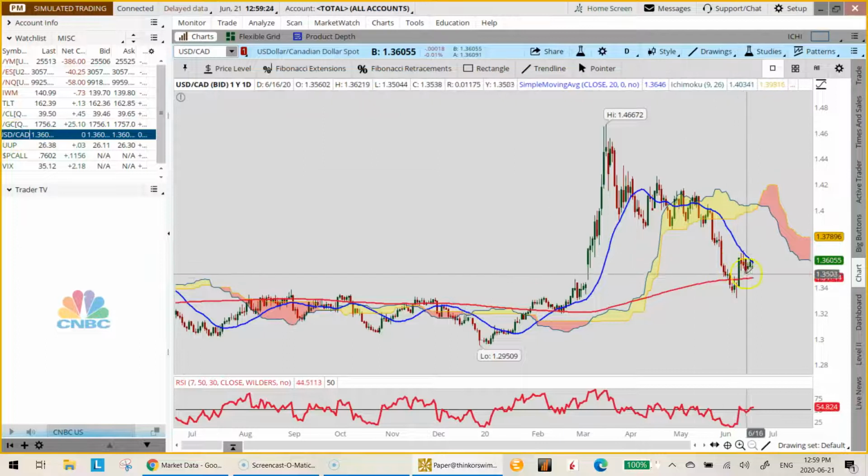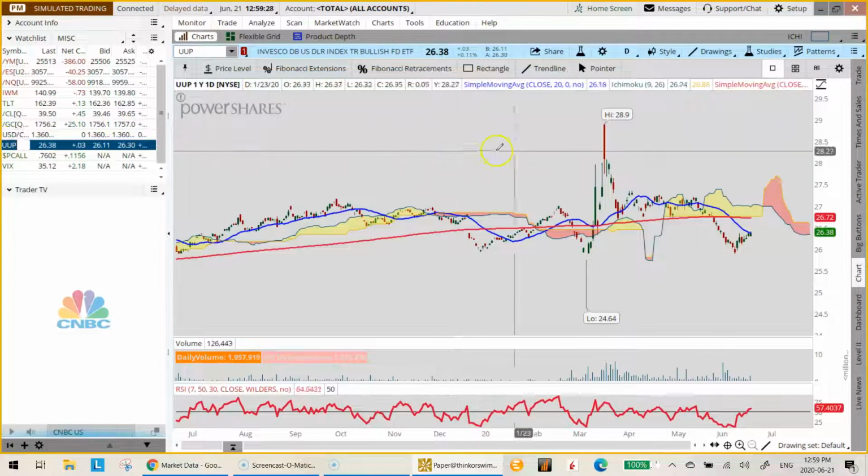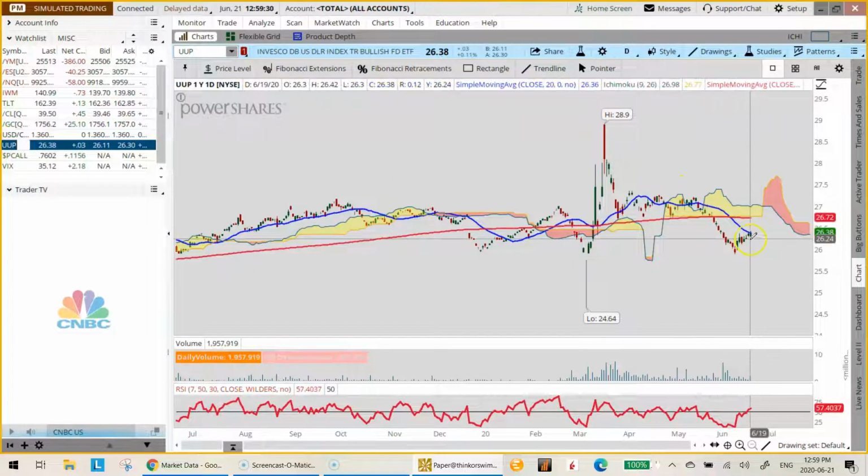The USD/CAD pair hasn't set up short yet. Certainly looks like it's about to. Same thing here with the US dollar overall. The US dollar is looking weak, coming back, running into some overhead resistance here, and has some downward momentum on the 20. All we're waiting for is the RSI to close back below the 50 line.